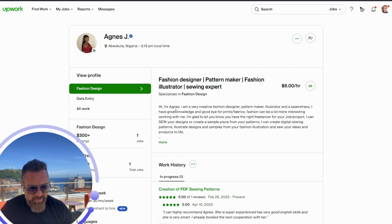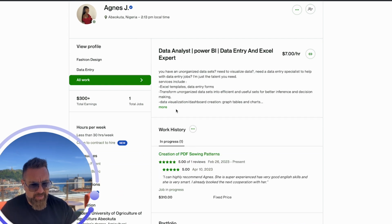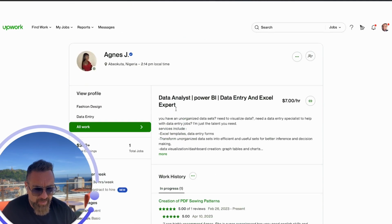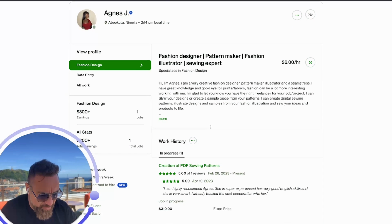And for right now, let's go through Agnes's. She also does data entry and looks like data analysis, or data analyst, along with data entry and Excel expert. Okay, so you're pretty well rounded. That's definitely different sides of the brain there between the creative and the database side for sure. I guess let's focus on the fashion design first.